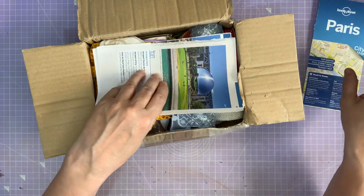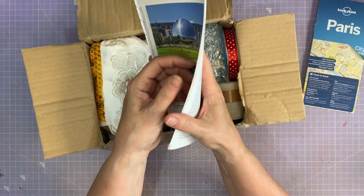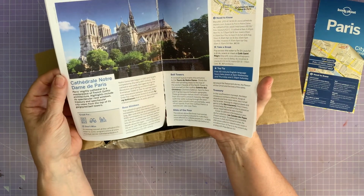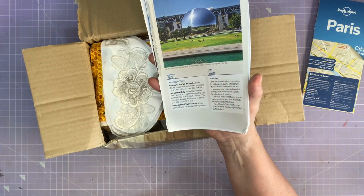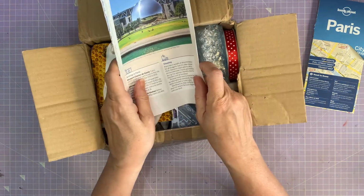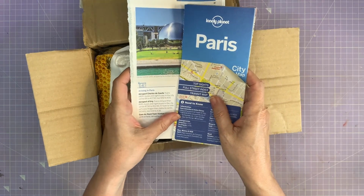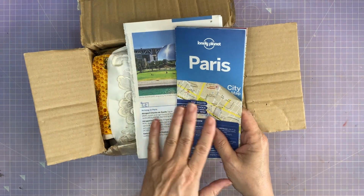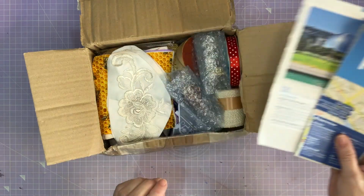Thank you. And, oh, what's this? Oh, more French pages. Oh, they'll be perfect. I do love France. I was just on a holiday in France and I didn't have a lot of bits and pieces there to actually build up my journal. So it's mainly food labels and things like that. But I'm going to use these, I think, and finish off that journal so that I can always remember my French holiday. That is lovely. Oh, thank you, Deb. This bodes well for what's in the rest of the box.